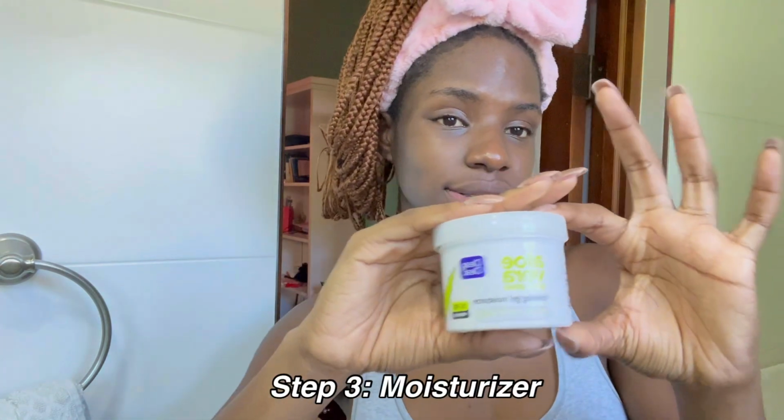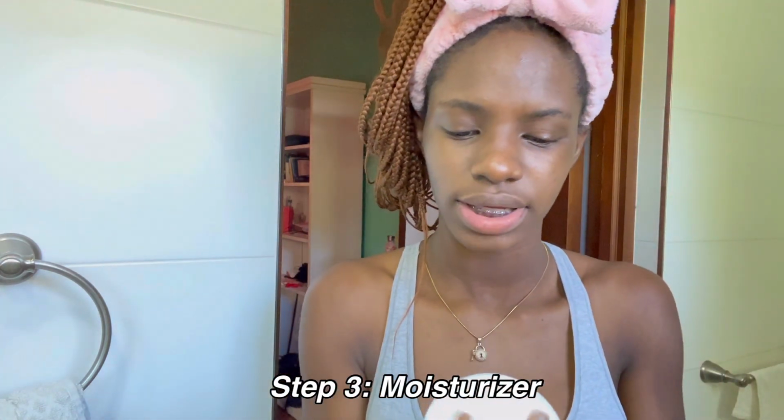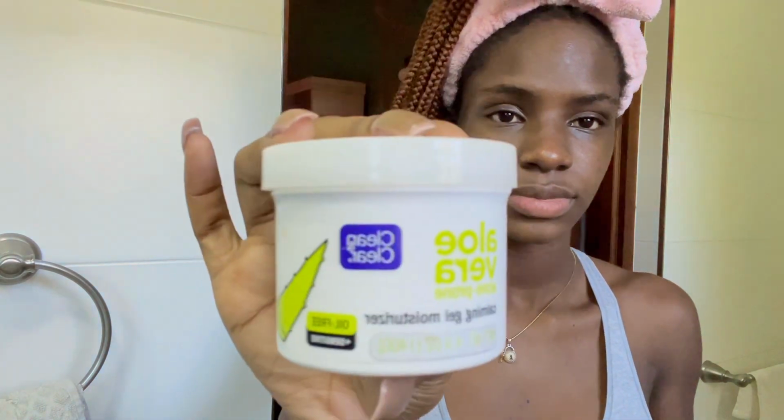Well, then the next step now is to, can you guys guess what the next step is? It is to moisturize. So the moisturizer that I use is Clean and Clear again, aloe vera, gel moisturizer, oil free plus sensitive. So this I think is really good, I actually like this moisturizer. I do like how it makes my skin feel. It doesn't feel too heavy on my skin.